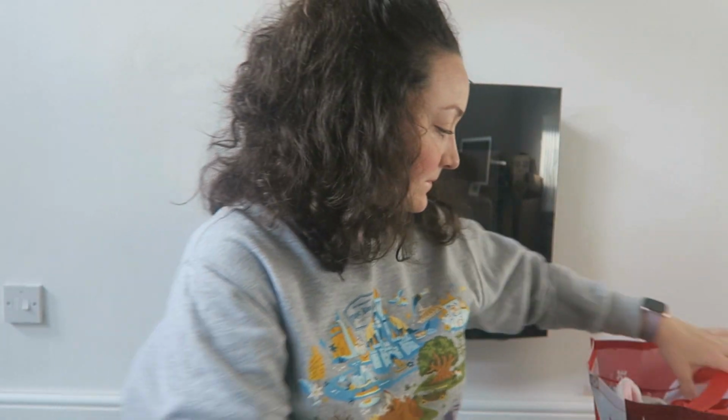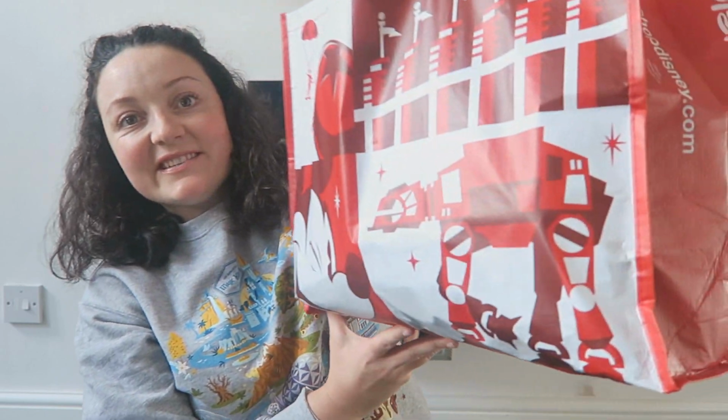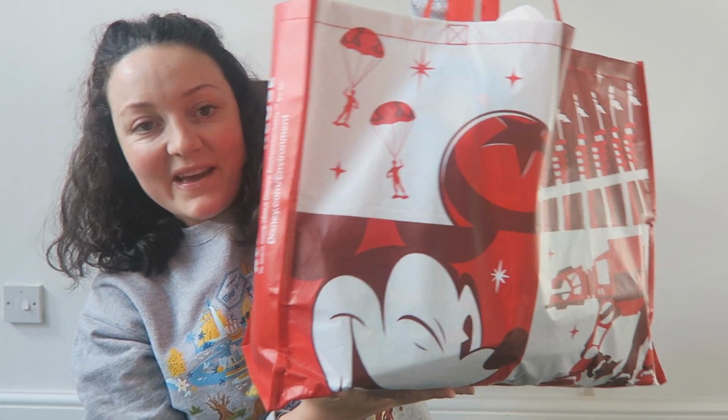I am going to include what I bought from the outlets, which also includes a couple of bits from Bath & Body Works, but I didn't think you'd mind those being thrown in. So let's get started. It might be a long one, so you might want to grab a drink. Okay, so here is my giant Hollywood Studios bag.